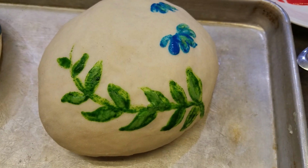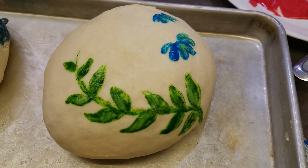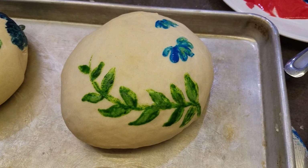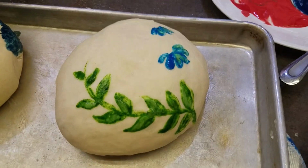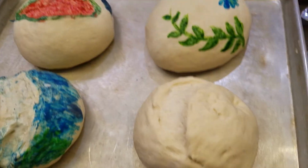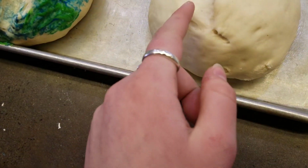Whoops. Activities like painting bread with edible paint. Is it even filming what I'm saying? It glitched for a second. I love it. This one has yet. This one also.